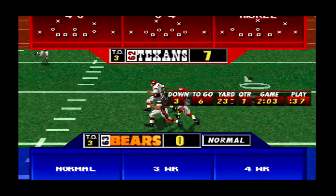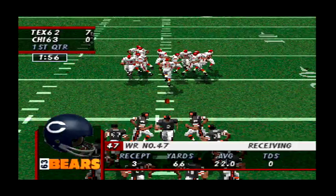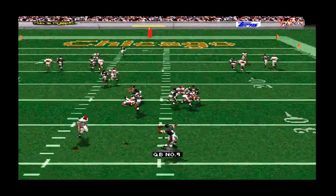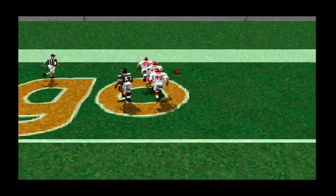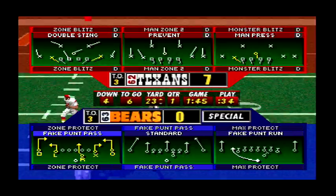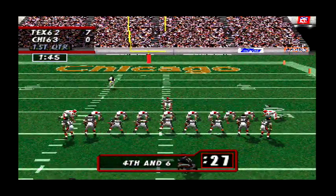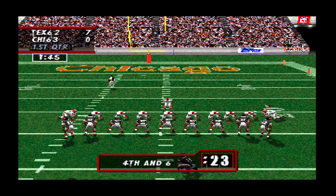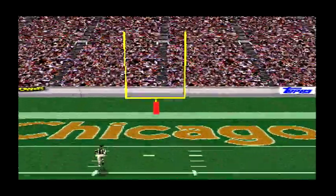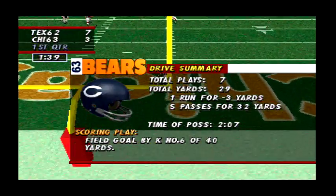Number 47 makes the catch for a gain of 13. Broken up by number 38. It's good. Let's take a look at the drive summary.